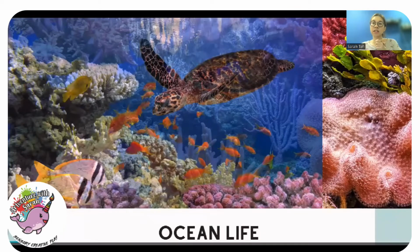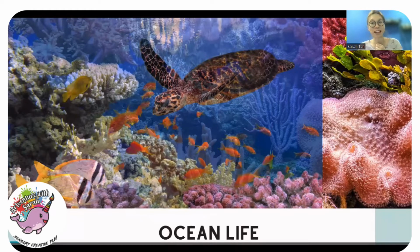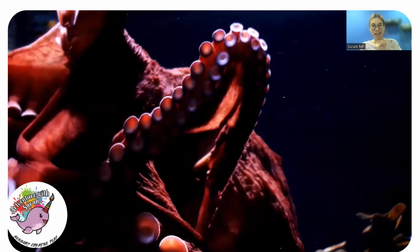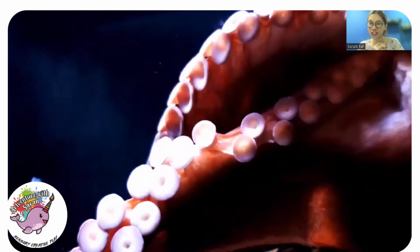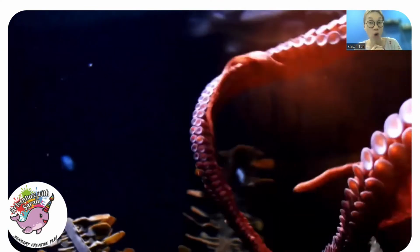Okay, so this theme is ocean life. We're going to learn a little bit about some creatures under the sea. All right, the first creature that we're going to learn for this lesson is, let me show you. Can you guess what creature this is? Some of you may think it is a starfish. That is not a starfish. Some of you may guess it is an octopus.